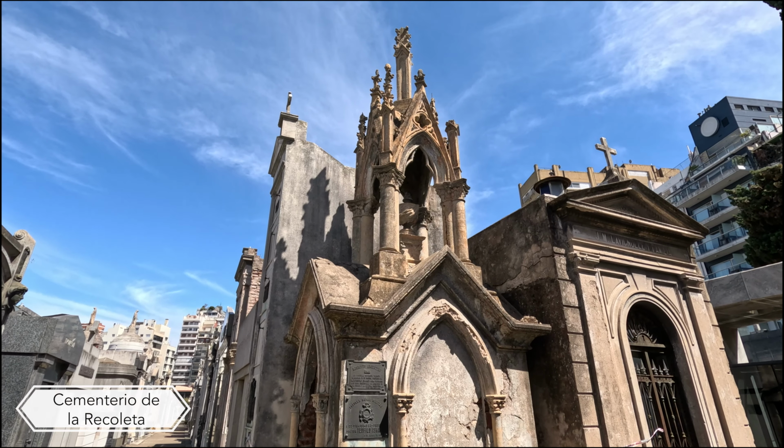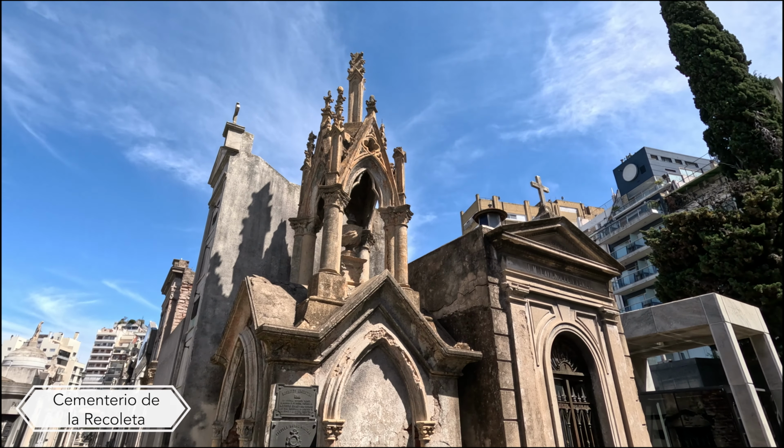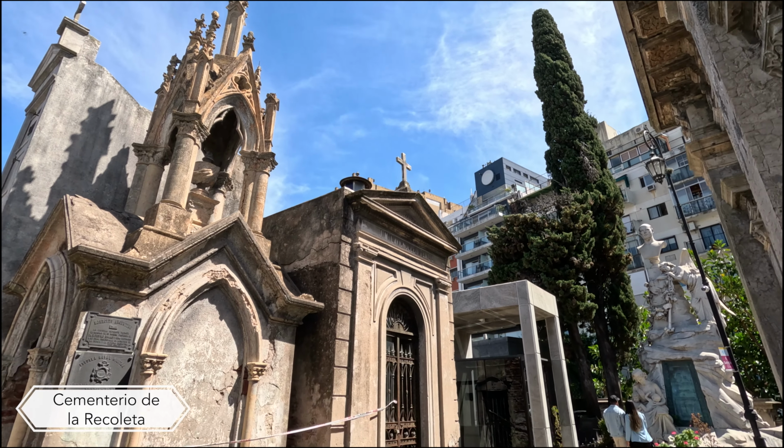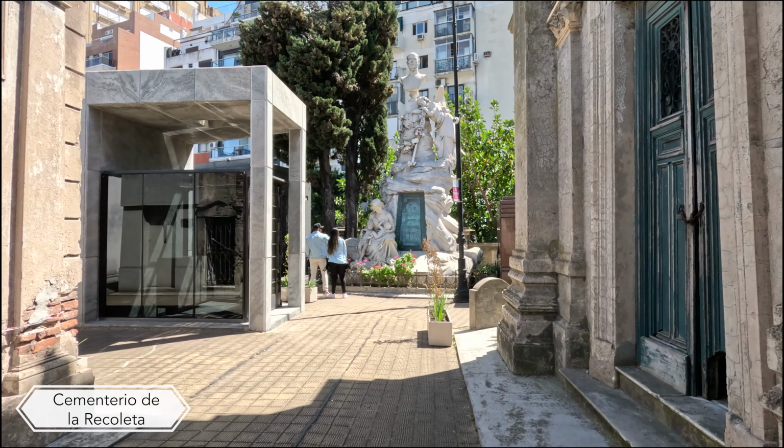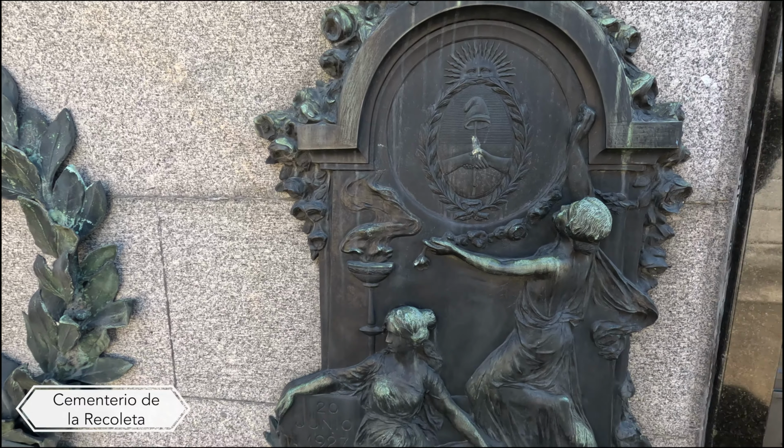You have to have a lot of money to afford a mausoleum just in general, let alone one in a famous cemetery. You also see a lot in various states of repair or disrepair. Some of these have pretty much fallen apart. These are ones that usually the families can't afford to keep up, and then there are ones that the families do afford to keep up, and I believe you can even sell your mausoleums here.